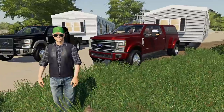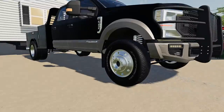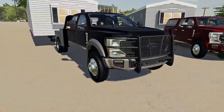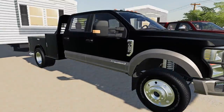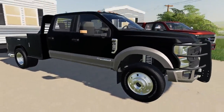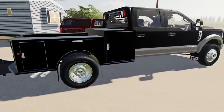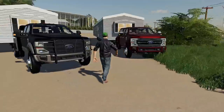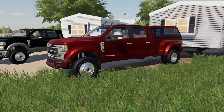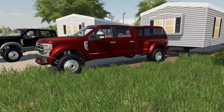He's got the platinum. I got the King Ranch that we actually just got for the fleet, an F450 King Ranch. It's got the shadow black with, I think, ingot silver on it. It looks so good, the two-tone. And we put a flatbed on her. She looks good. And of course, you gotta have the mud flaps. Mine looks better. I'm gonna be honest, I love this thing. I love the topper on it. I thought a lot of you guys were gonna be against toppers, but a lot of you like the toppers.